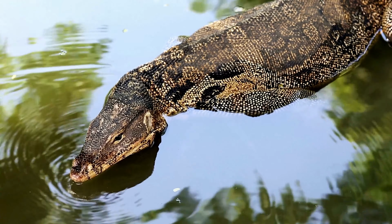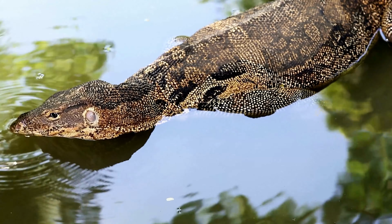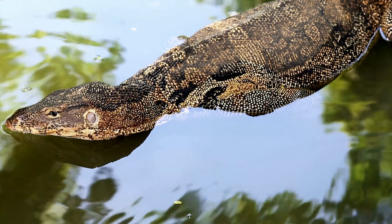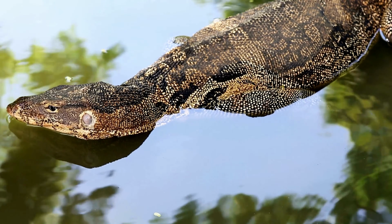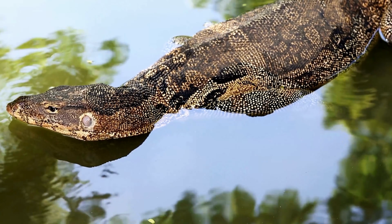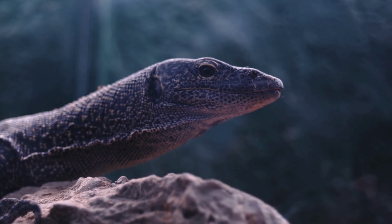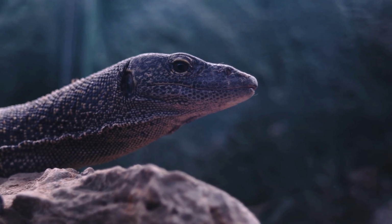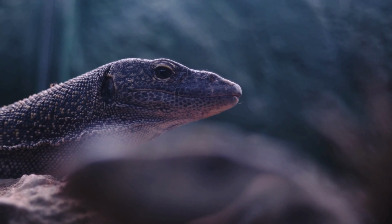Monitor lizards exhibit a wide range of sizes, from relatively small species, such as the Timor monitor, to large and robust species, such as the Komodo dragon. They typically have elongated bodies, powerful limbs, long tails, and distinct, forked tongues. 2. Habitat diversity. Monitor lizards are adaptable to various habitats, including rainforests, savannas, deserts, and mangrove swamps. Their ability to thrive in diverse environments contributes to their widespread distribution.